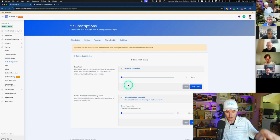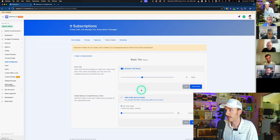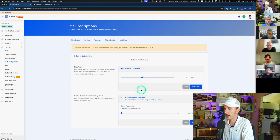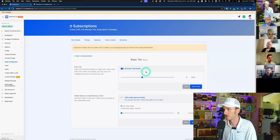So for example, the use case for this is the user clicks on a subscription package to sign up for a paid subscription to your agency. If you have this enabled for a certain amount of days, the user will be brought to Stripe checkout under your brand. They will be prompted to enter in their credit card details into Stripe, and then they will be shown that they will not be charged until X amount of days. And so this is the traditional quote unquote free trial of what you would see when you're creating a Stripe subscription or a Stripe product.